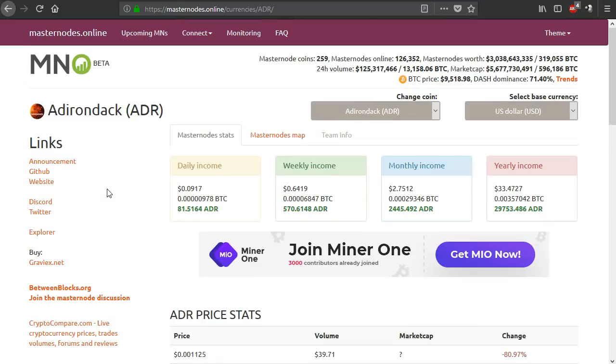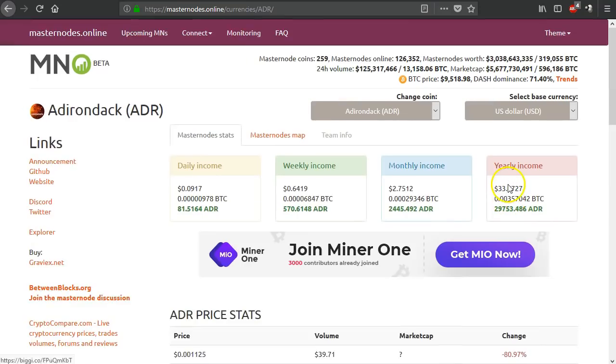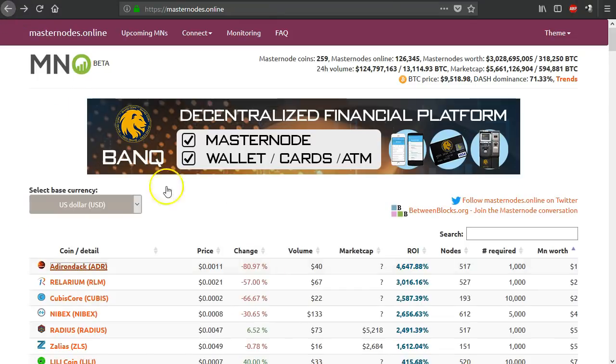So be very careful when you're choosing your masternode coins. Let's take a look at this ROI. 4,600%. You can make your entire investment back in a mere 8 days, except that the price went from $2,300 to, well, $1. So be very, very careful about chasing high ROI.